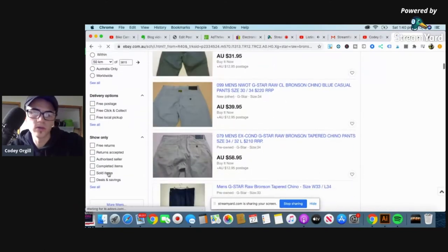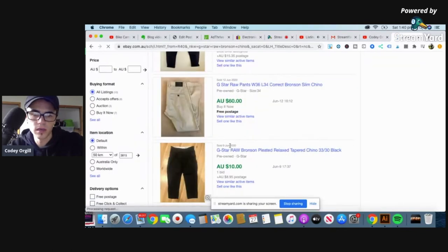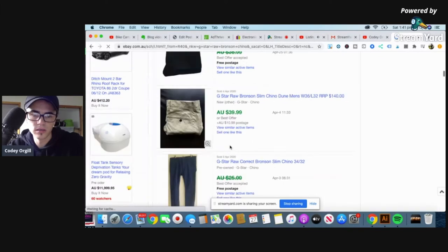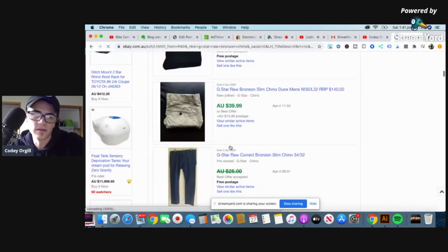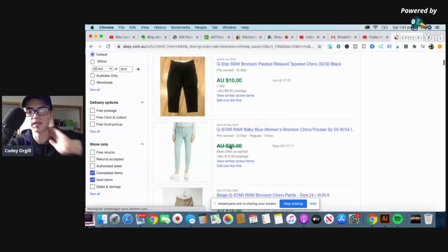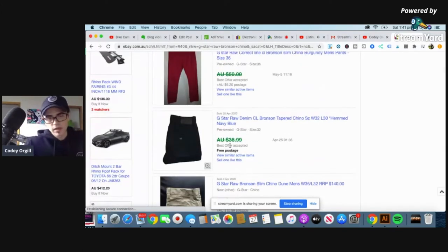And let's see what the sold look like. Okay. Interesting. So maybe like $30. I don't know, guys. 50. Something like that. You know, we'll just chuck them up for 30. Something like that.